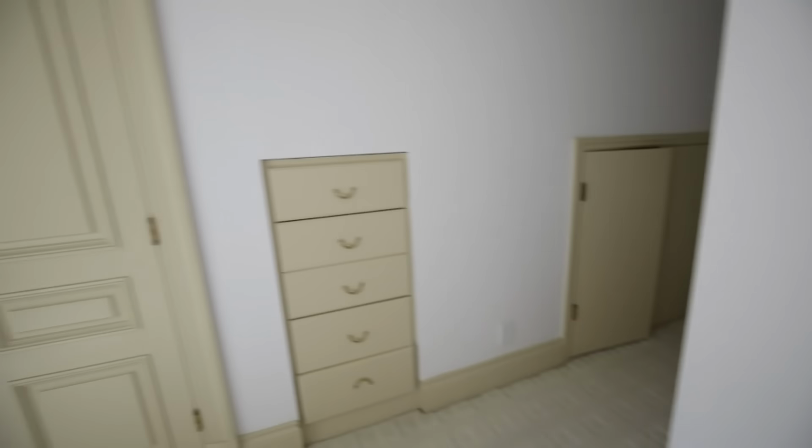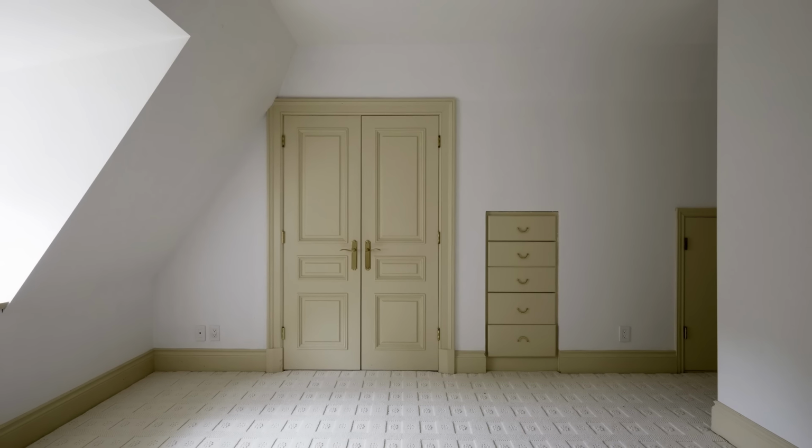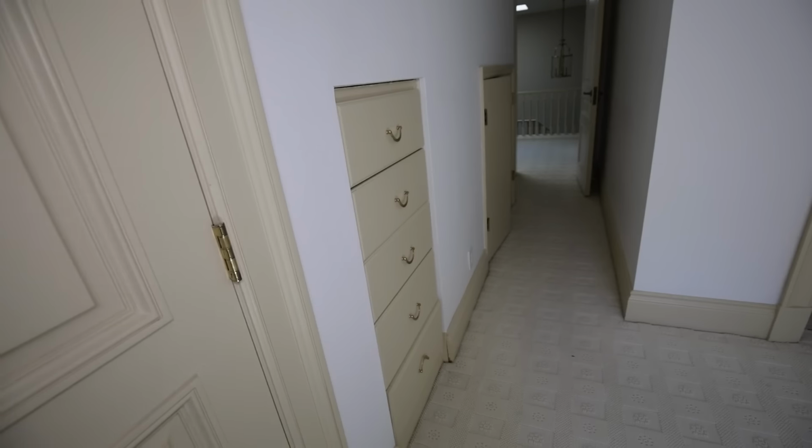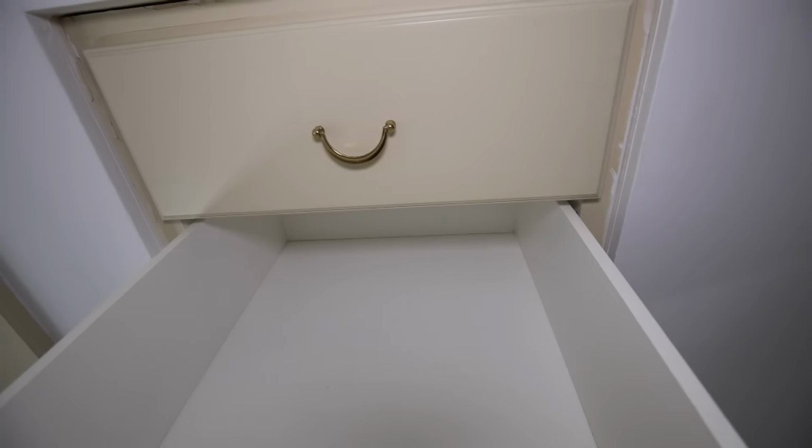So we're starting here on the third floor. Now this doesn't look like much where we're starting, but I promise you it's gonna be good. We won't spend too much time up here because even though this is a really nice area, it just gets even better.